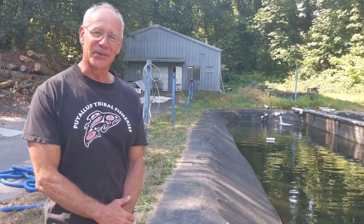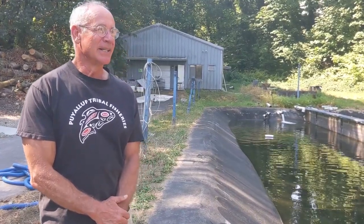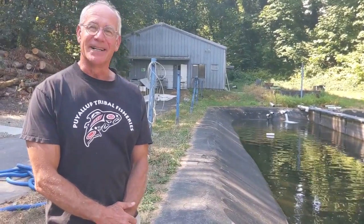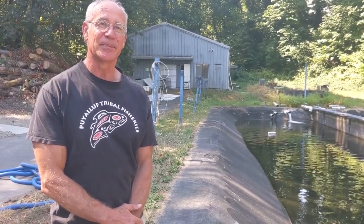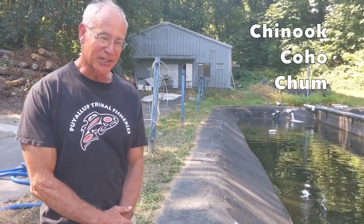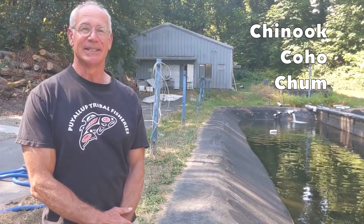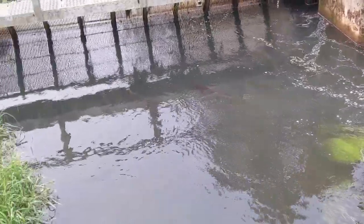Worked for the tribe 30 years now, and we've grown, our fishery staff has grown quite a bit over those years. We now operate 3 hatcheries, 7 acclimation ponds. We rear snook, coho, chum, salmon. So here's all the fishies trying to get in to the escapement in the hatchery.